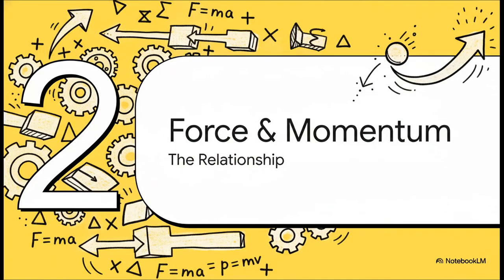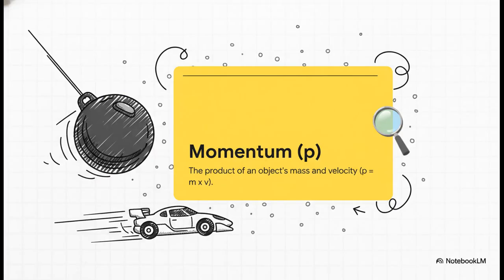So, if the first law is all about an object's desire to just keep doing its thing, the second law is the one that tells us exactly what it takes to change it. This is really the mathematical heart of Newton's rules. And to really get it, we first have to talk about something called momentum. Just think of it as mass in motion. An object's momentum is just its mass times its velocity. So the heavier it is and the faster it's moving, the more momentum it's got.